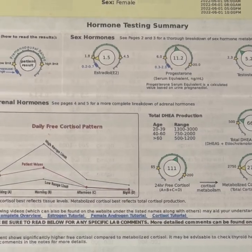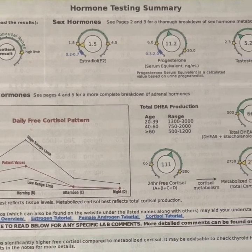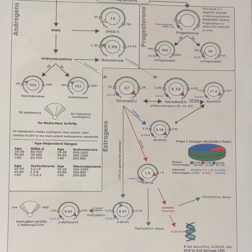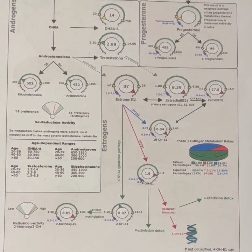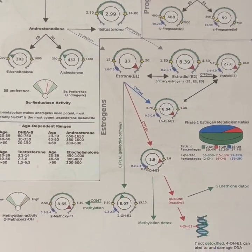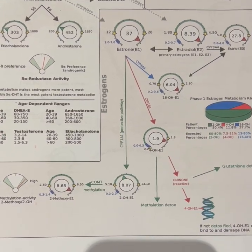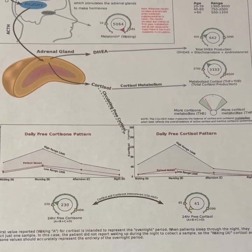Here's an overview of the Dutch test, and you can see it's going to look at your estrogen, progesterone, and testosterone levels, but it also gives us a great view of your adrenals and those cortisol levels. Looking closer at this page, which is the progesterone, DHEA, testosterone, and estrogen, you can see that it breaks down the estrogens, which is so important so we can look at detoxification and methylation. It also looks closely at your adrenals.